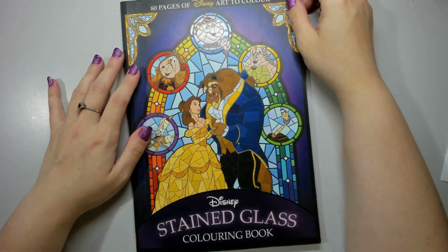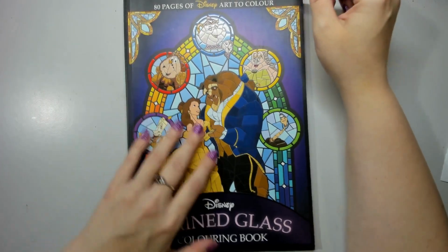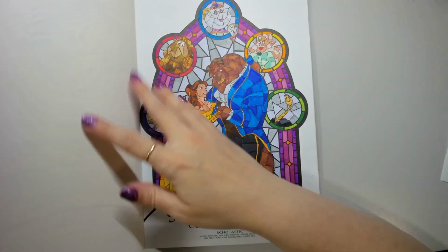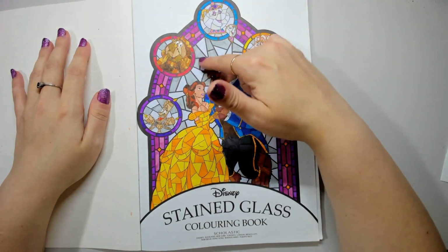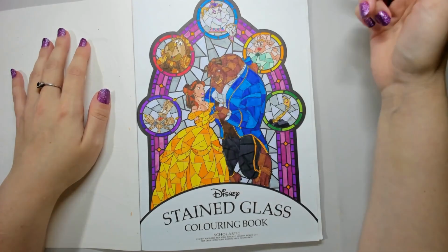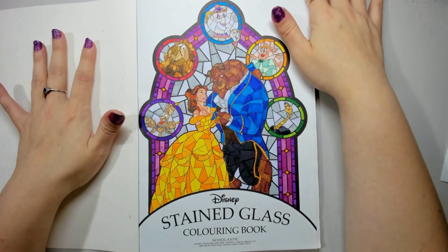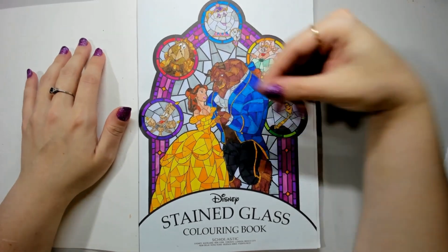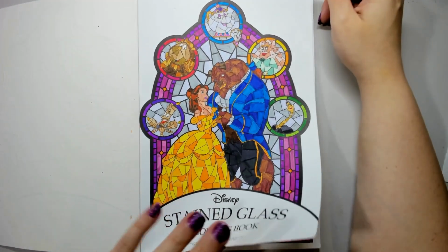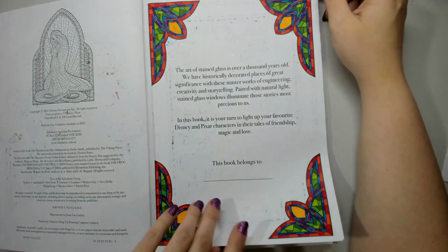We have the Disney Stained Glass colouring book, and I have done a little bit in here. So this one I only colour with Crayola Super Tips. I just take a section, colour it in flat, move on to the next section. It is designed to be my complete chill out book. I don't think, I just sit and it's done. It doesn't matter if it bleeds through, it doesn't matter.